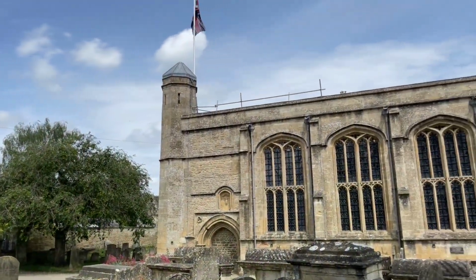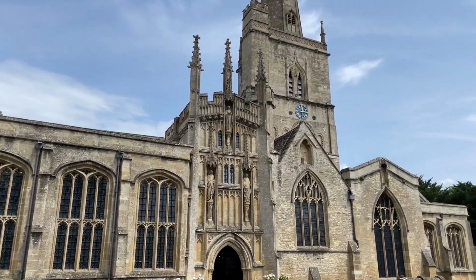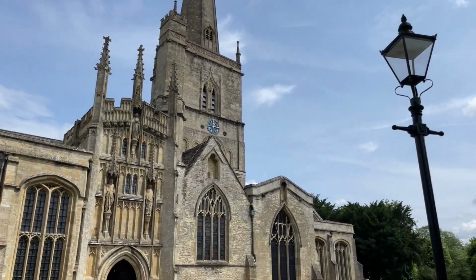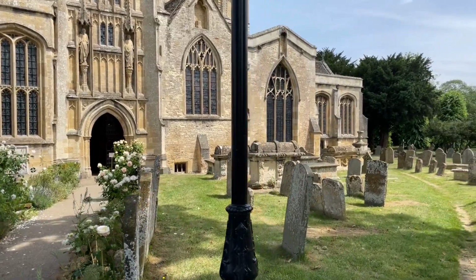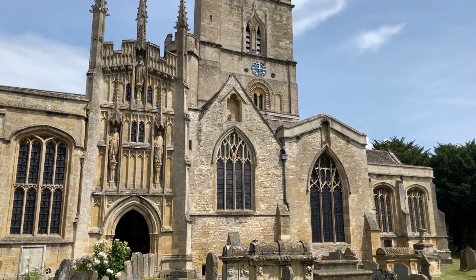Before we enter this fantastic church, and I can see why it's so popular, one of the 10 most visited in England, I just wanted to correct a date. This church as we see it now, the Norman church at the centre anyway, was built in 1175, not 1125. But as we shall see when we go inside, there are elements which are probably Saxon and considerably older.